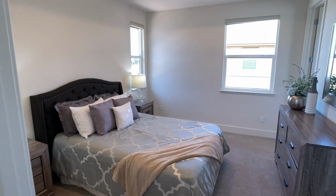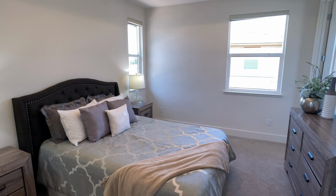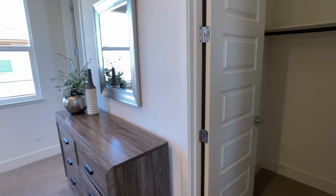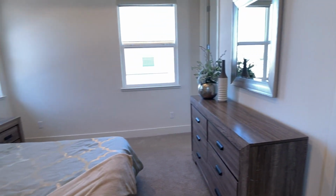The top floor of this stunning property offers an ensuite room with full bath, walk-in closet, and views.